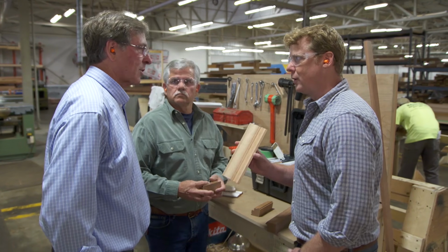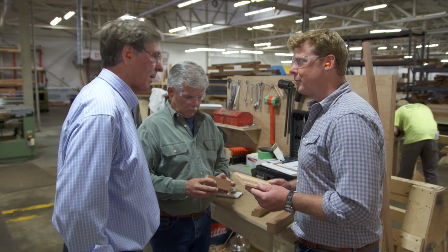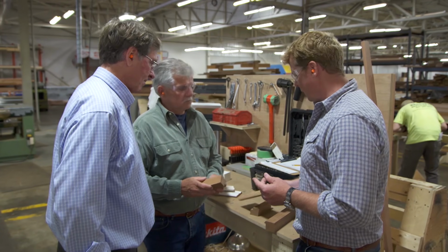Yeah, it's very critical for us because a lot of the parts and pieces that we put on a house, we want them as a unit to make sure that the house looks truly like an old house. Right. Okay. So we've got some moldings going.